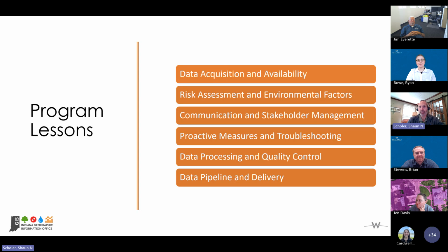And that's the communication and stakeholder management. So yeah, keeping the partners apprised of the process, for local government, for our state agencies, for the U.S. Geological Survey. So we're going to have a much bigger lift on communicating with partners this time around at the various levels. We also are going to be proactively measuring and troubleshooting, so just making sure that we anticipate trouble spots that may come up, either in the collection, the processing, delivery, kind of just managing and identifying those as we move through the program.